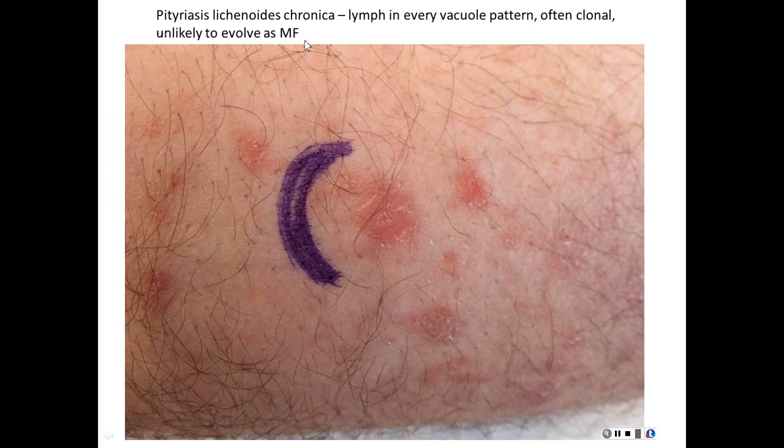So in this case, it was called PLC by history. Apparently these were evanescent evolving lesions, lymph in every hole. With a little papillary dermal fibrosis, I would watch closely. Based on the clinical, it was presented as unlikely to evolve as MF. The more papillary dermal fibrosis you have, the more you have to worry about.